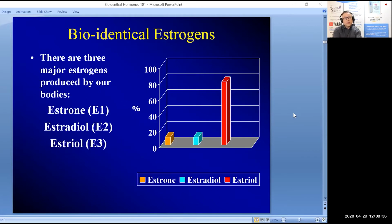So bioidentical estrogens, I will tell you, I am guilty, and I'll probably be guilty of it in this presentation, to lump all estrogens into one category, but all estrogens are created differently. There are 3 of them in our bodies, whether you're male or female. Estrone, E1, the ONE, if you want to remember E1, E2, and E3, 1 for E1, estradiol, E2, di, and estriol, E3.